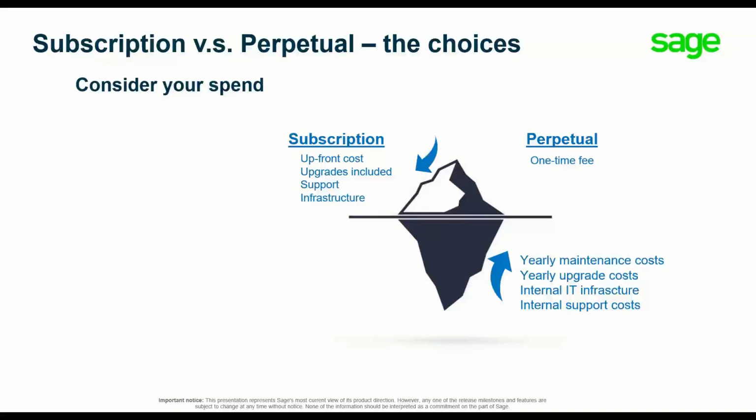The real ongoing costs. Paying for system upgrades, maintenance contracts that give you the support, running the IT infrastructure, and more. And so that's why I've chosen this iceberg graphic, this metaphor. I'm trying to show you the above the water cost as well as the below the water cost. In subscription land, with the subscription license, all of the benefits are provided up front in a one yearly or monthly fee. There's no other hidden cost below the water.